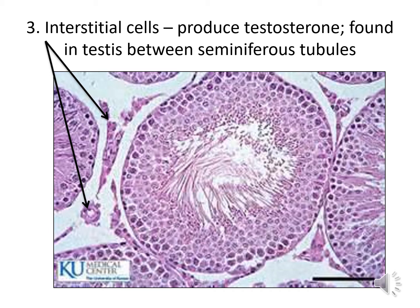The round thing in the middle was the seminiferous tubule, and you can see the sides, the arcs of several of the other round seminiferous tubules in this picture as well. But in between the seminiferous tubules are the interstitial cells. These are the actual cells that produce testosterone. They are found in the testes and specifically between the seminiferous tubules. They are the specific cell type that produces testosterone.